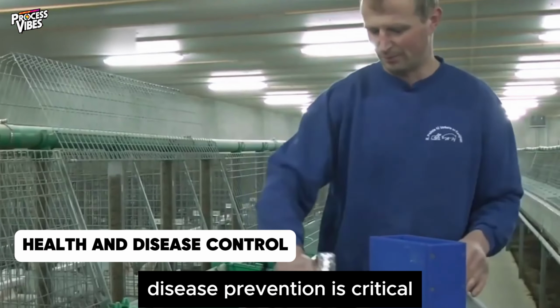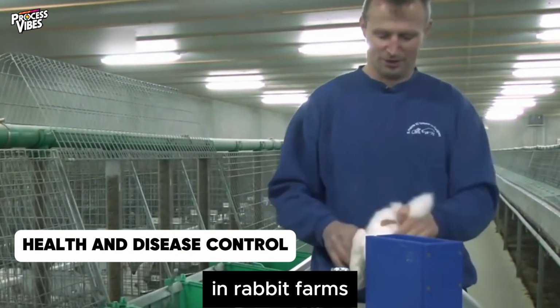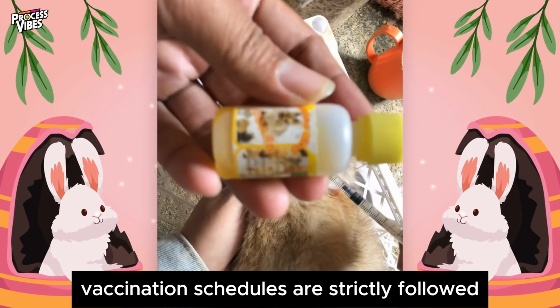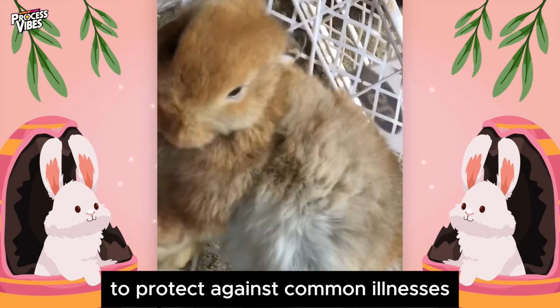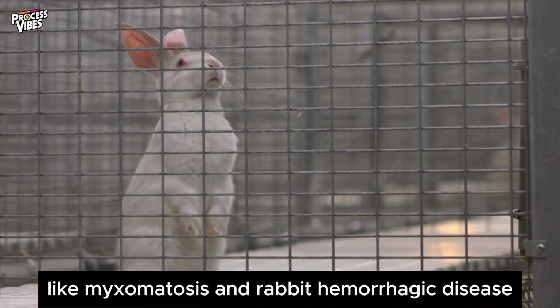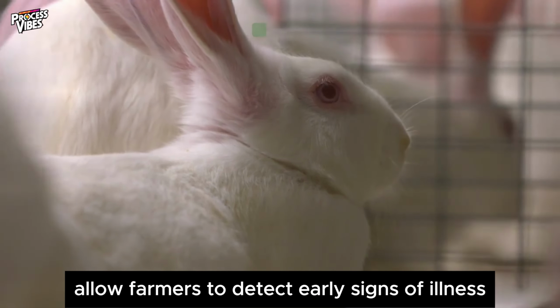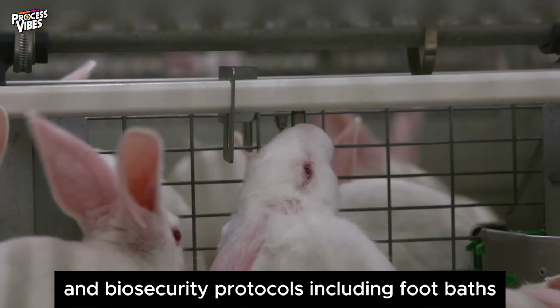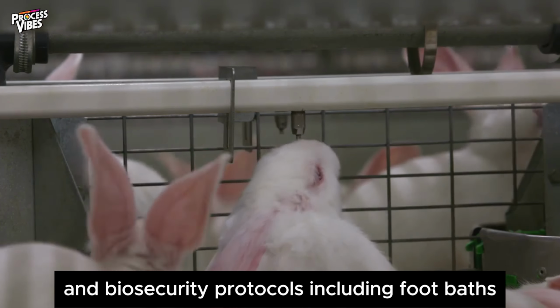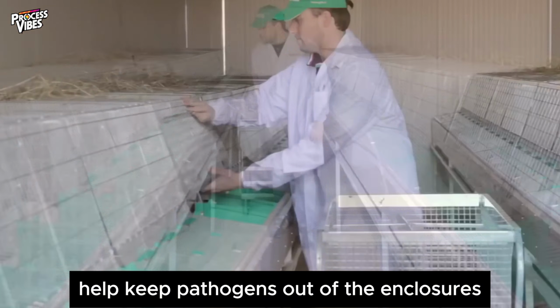Disease prevention is critical in any high-density animal farming system. In rabbit farms, vaccination schedules are strictly followed to protect against common illnesses like myxomatosis and rabbit hemorrhagic disease. Daily inspections allow farmers to detect early signs of illness, and biosecurity protocols, including foot baths, clothing changes, and sterilization, help keep pathogens out of the enclosures.